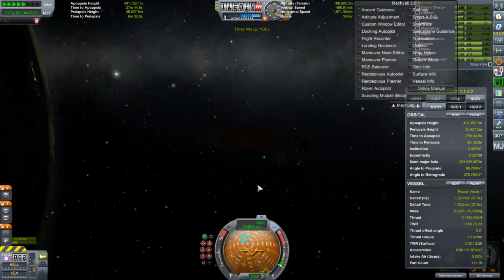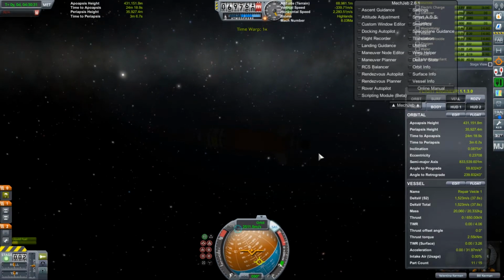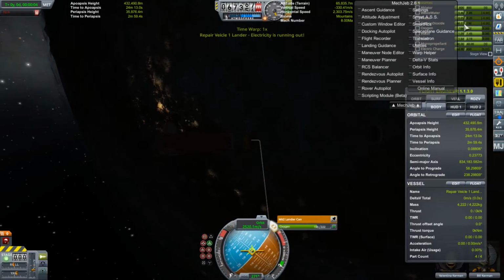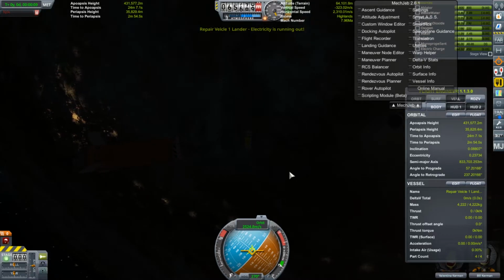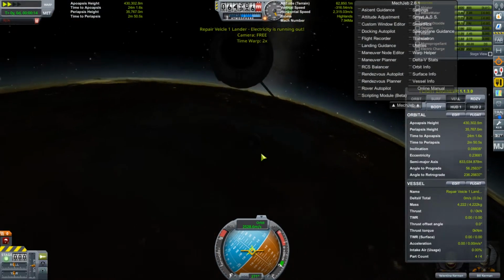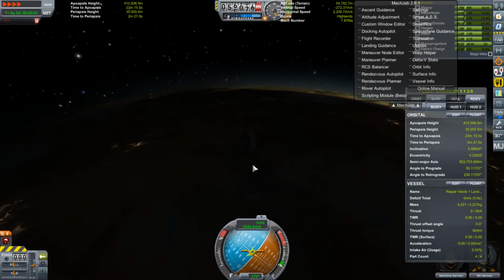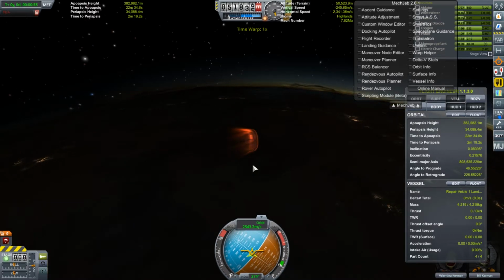And when we're coming down and hitting the atmosphere, I'm gonna jettison, or actually part the spacecraft. So we're gonna stage. Now we are parted. We're gonna turn ourselves retrograde if possible. Yes, we had a bit of electric charge left in there. Now we can time accelerate and watch ourselves drop down. Hopefully we'll be landing somewhere in the realms of the mission control here.